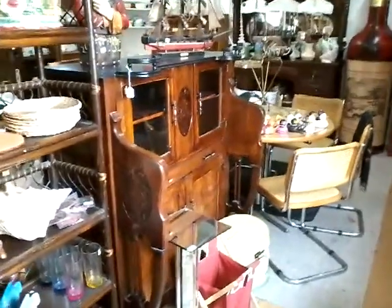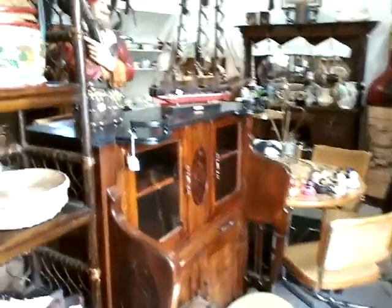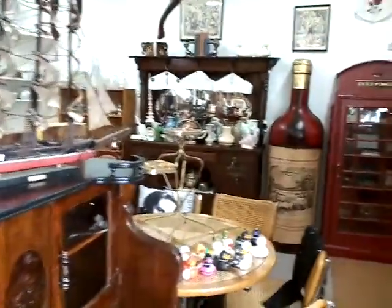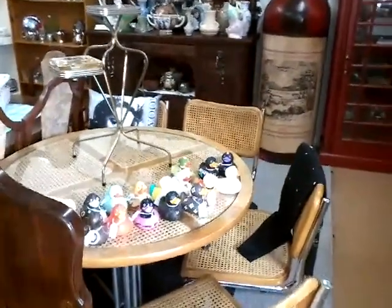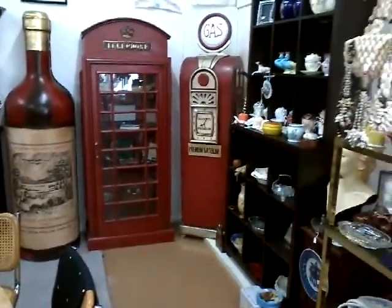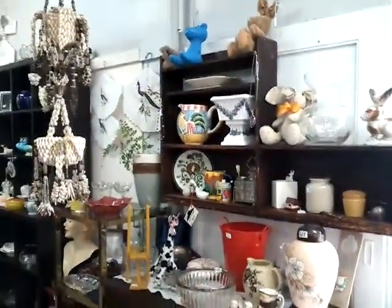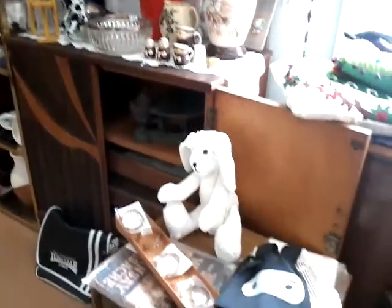Look at this gorgeous piano that's been recycled into a cupboard. Outstanding. Those who like something a little different, get yourself a pirate and a ship. Highly collectible ducks. We have serious collections of unusual vases here. Some quite unusual ones.